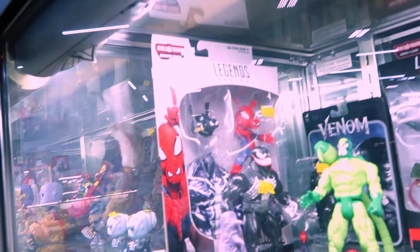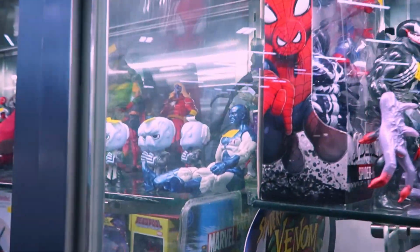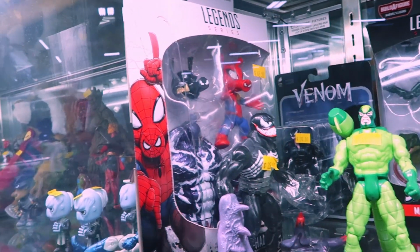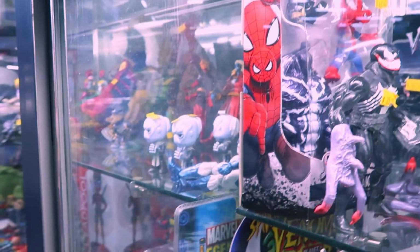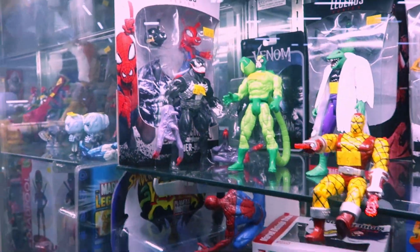I don't know if you guys can see that back there, but that might be the funniest Marvel Legend I've ever seen. We have Venomized Spider-Ham that comes with an actual Spider-Ham Marvel Legend. Pretty hilarious. You can see it's more beefed up than the biggest hog you'll ever see on the farm, so that's a pretty funny Marvel Legend.